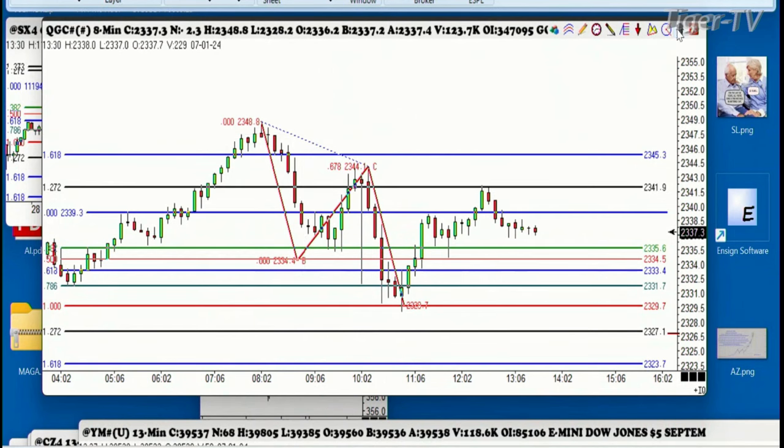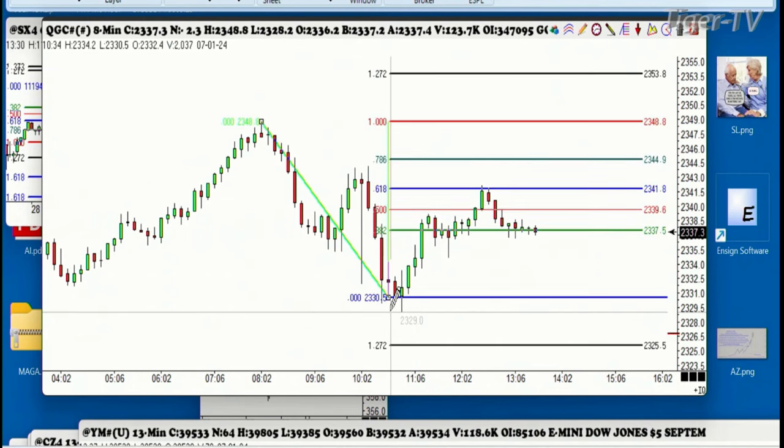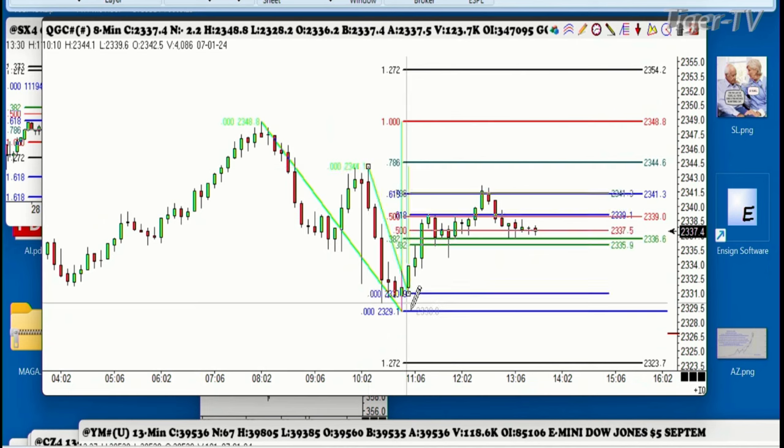And if you check the ratios just for kicks and giggles, from your high back here to your low, it comes in almost exactly to the 61% retracement, 78% of this one, and now it's all starting to move to the downside.